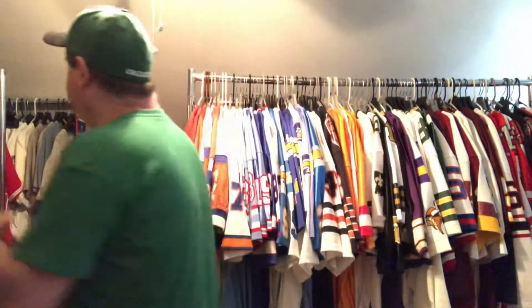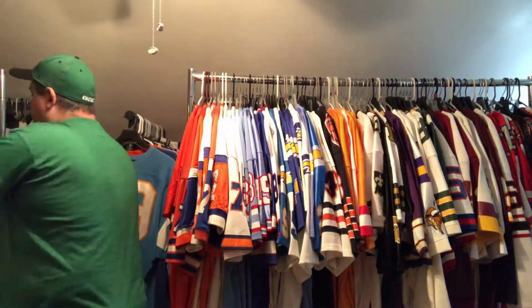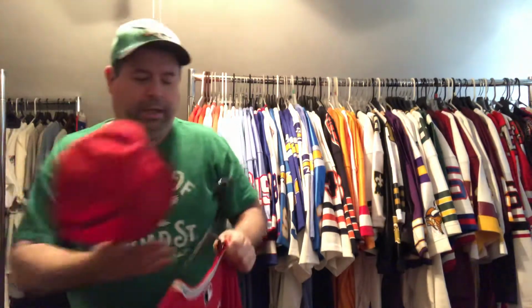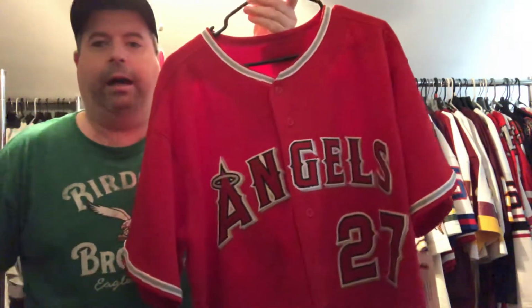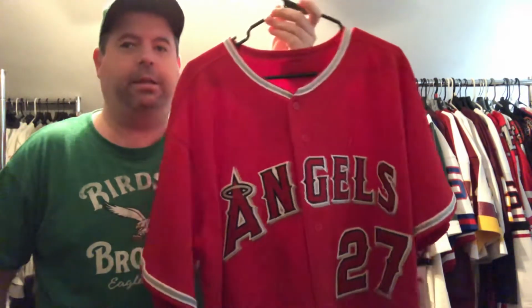And I got this hat, and I wanted to get it without the logo because I got a jersey that was done during that time when they didn't have the New Era logo on the side. Big shout out to him. I got the assist from him for helping me get this. And it's the Mike Trout. Basically, it's like his rookie year.